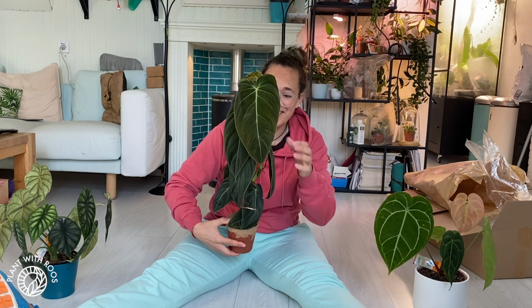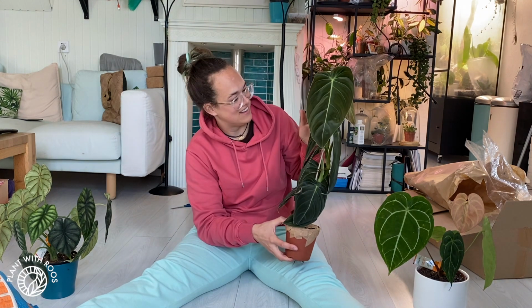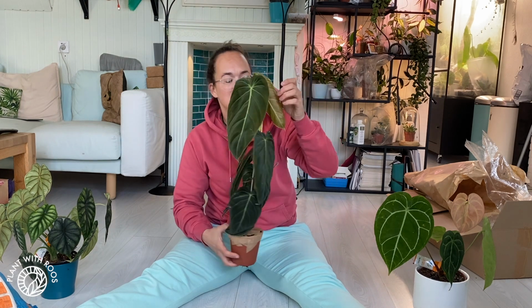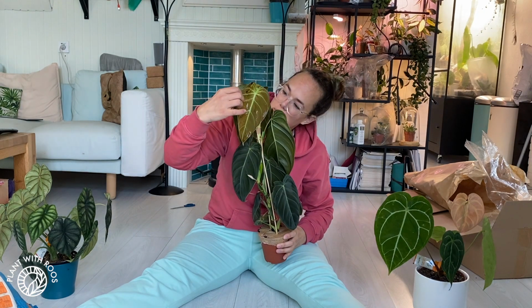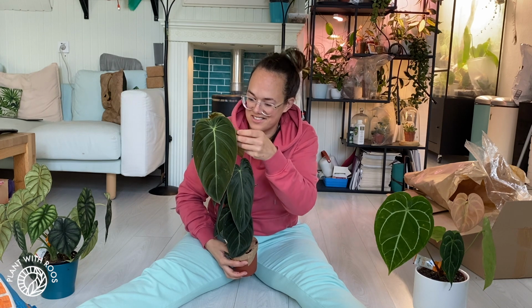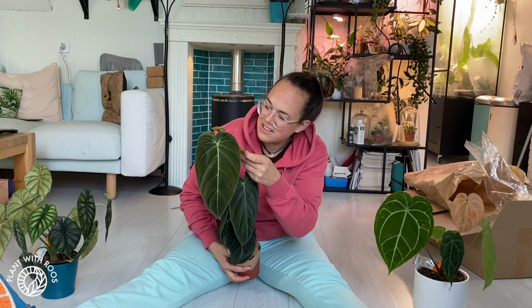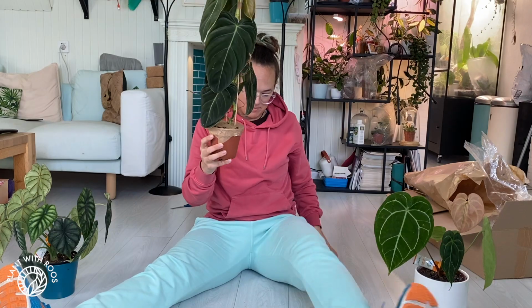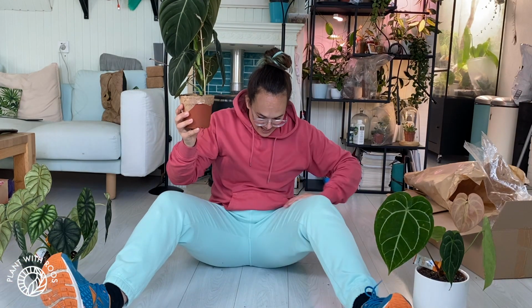It's a big melanochrysum. And this new leaf was opening, so it's a little bit floppy and maybe sad, a little bit dirty. There's some soil in there. But no, it looks still in one piece. Look how big this is. Hello, buddy. Oh shit, my new clothes.